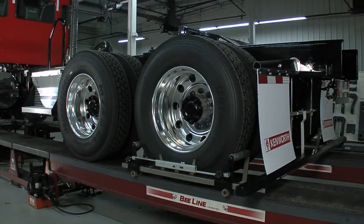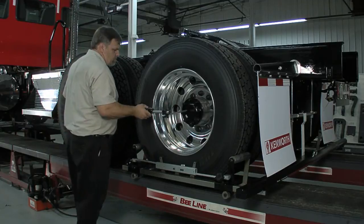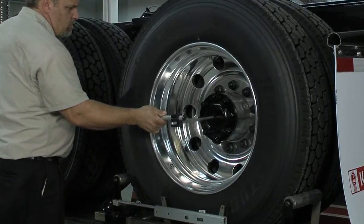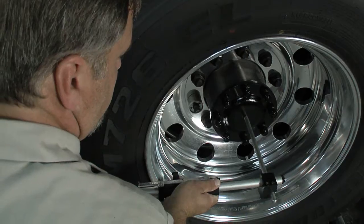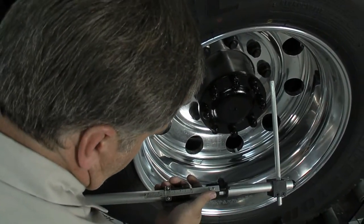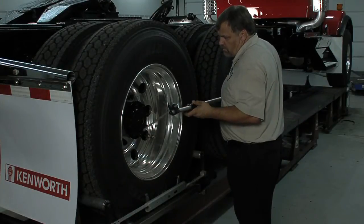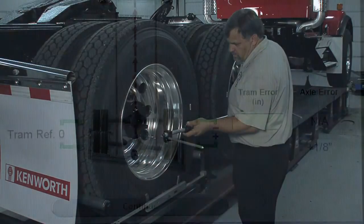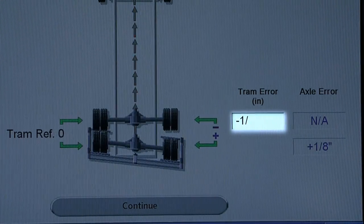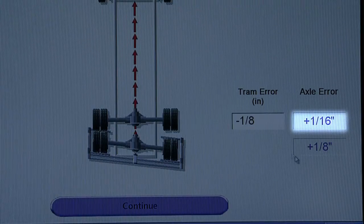The technician can move the wheel cradles and repeat the same process to align the front drive axle, or our time-saving tram gauge can be used. Tramming the axle quickly calculates the amount of error by measuring the distance between the axles on one side of the truck and comparing it to the measurement on the other side. This distance is input into WinSpeed and is automatically converted into the amount of adjustment required to align the second axle.